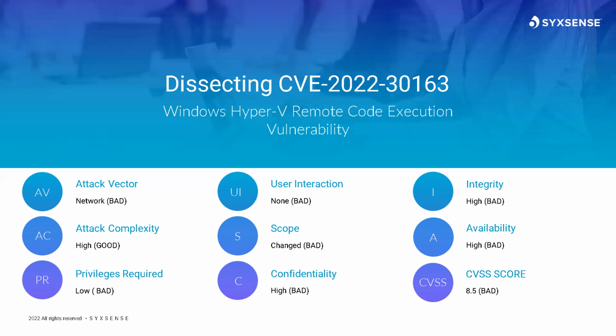CVE-2022-30163 is the Hyper-V remote code execution vulnerability. Now this one, I'm in favor of using hypervisor because it creates a sandbox from my company laptop to the operating system that will access my company's network resources. So if ever I need to access a server, I will always do so from within that hypervisor. And I know many companies since COVID are using the same as an air-gapped approach to safeguarding their company network.